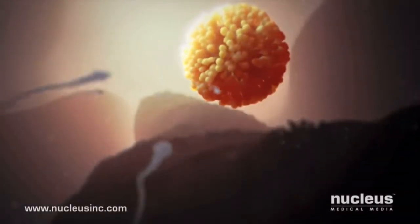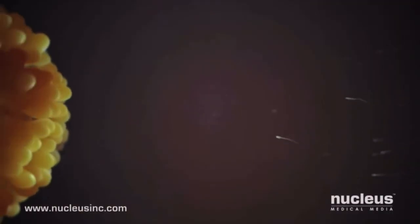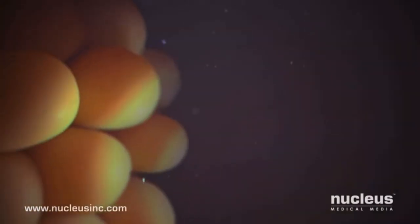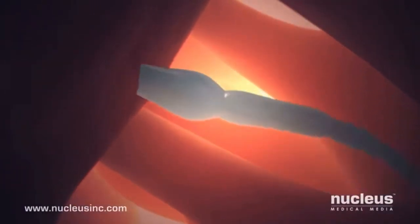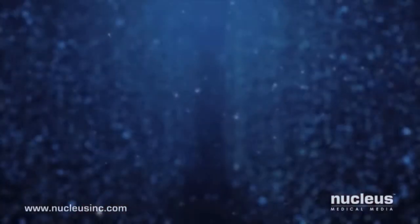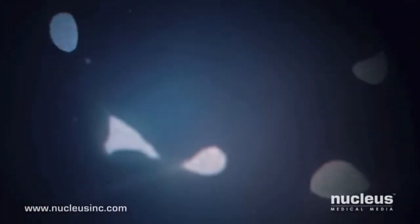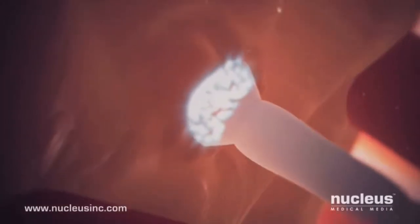At long last, the sperm reach the egg. Only a few dozen of the original 300 million sperm remain. The egg is covered with a layer of cells called the corona radiata. The sperm must push through this layer to reach the outer layer of the egg, the zona pellucida. When sperm reach the zona pellucida, they attach to specialized sperm receptors on the surface, which triggers their acrosomes to release digestive enzymes, enabling the sperm to burrow into the layer.